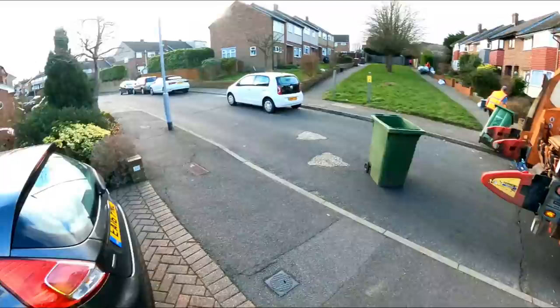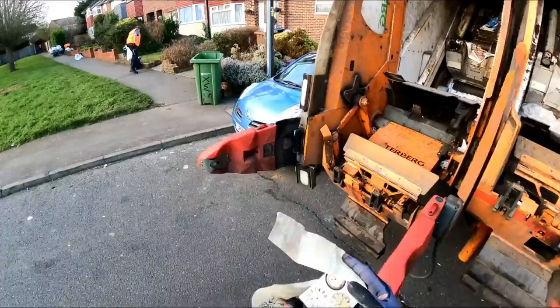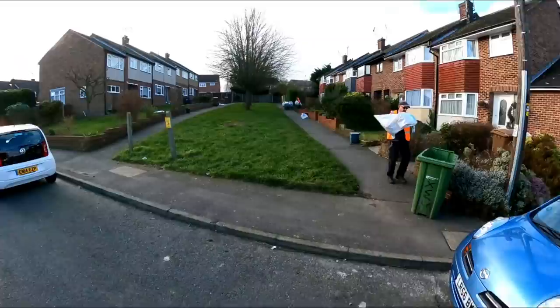Oh, these aren't even stickers. Oh, it's not stickers, that's disappointing. The maths just don't work. If you're doing like, say, a 100 mile round trip, 200 mile round trip every day, just get some training.